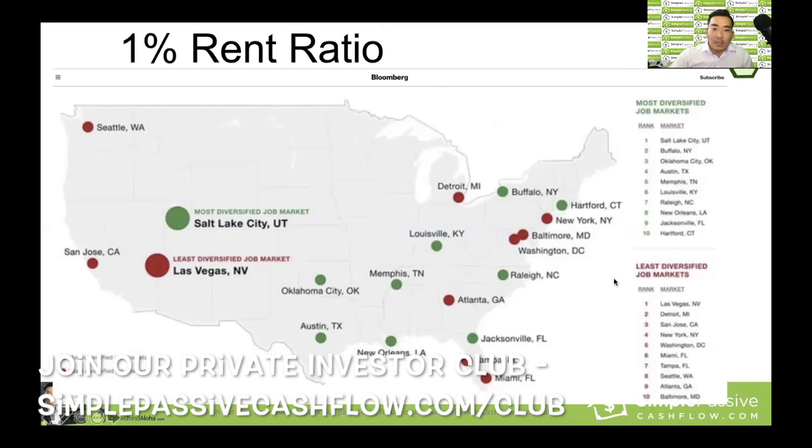Here are some markets. This one is showing you the green ones are markets with diverse economies. The red ones are not diverse economies. This is just one thing to look at when you're picking a market to invest in. You want to pick a market where you've got a diverse amount of employers in the area. In this one, Atlanta, Georgia is lit up red, which I totally disagree with. These types of graphs and pictures, you can find them all over the place. They're just, if anything, entertainment value.